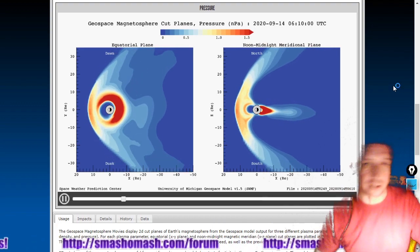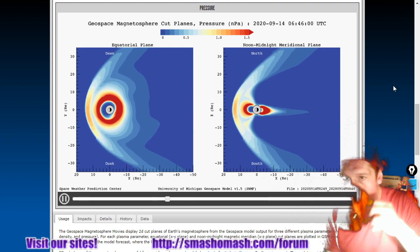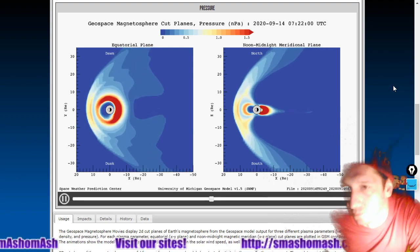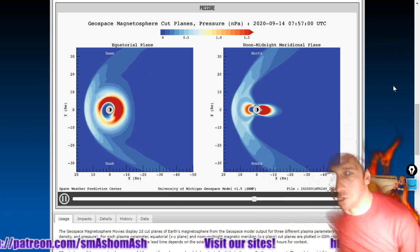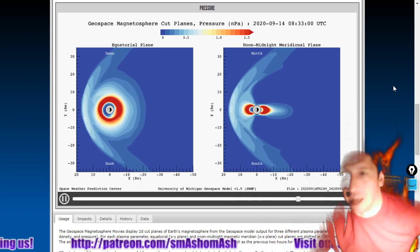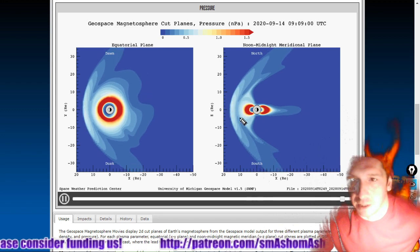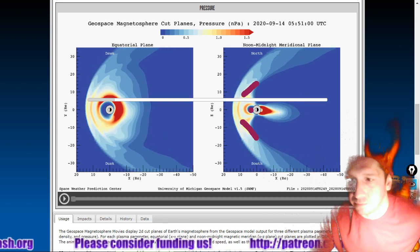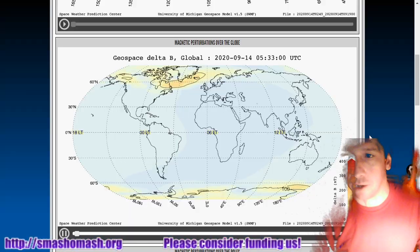Here's 4 hours of data. A visualization of the magnetosphere. We've seen the electron flux levels dip, but we still do see multiple double layers forming here. Multiple plasma spheres on the sun side, there and out here. As again, there are a lot of electrons out there, but not quite as many as we have had.